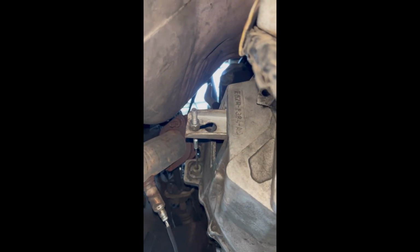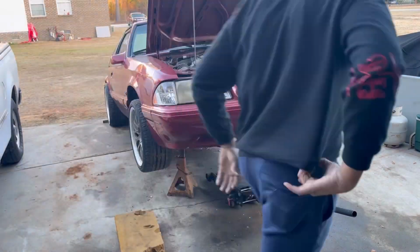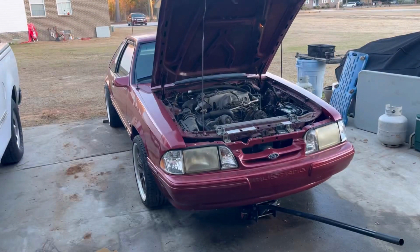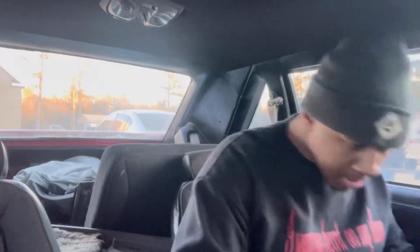I need to find a lock washer, because that's probably why it loosened like that. Okay, found me a washer. So I'm gonna stick it on. It should do fine. We'll get it back together and then go out and test it. That's it, but you know, we got to test it out first.